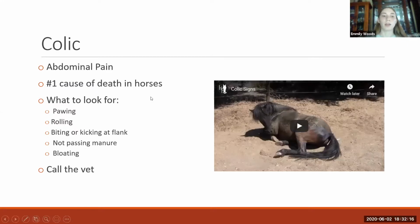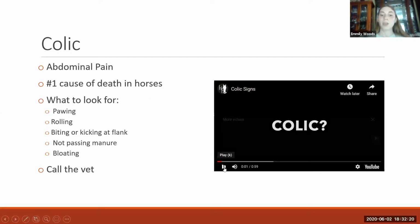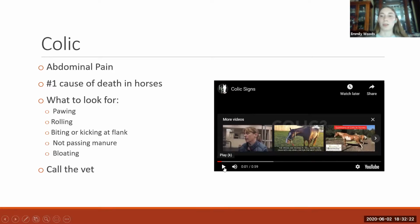And then colic, I'm going to spend just a minute on this. I do not want that to play yet, just because it's something I think every horse owner, unfortunately, will probably see a mild case at least at some point. It happens. It's super common. It's the number one medical cause of death in horses.